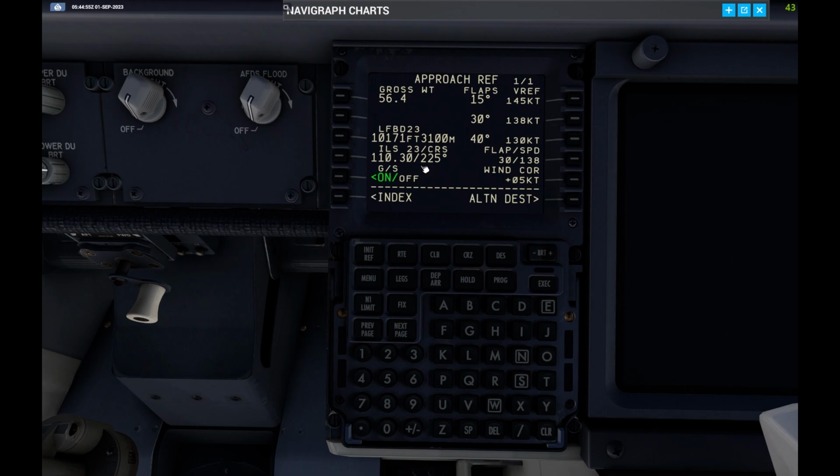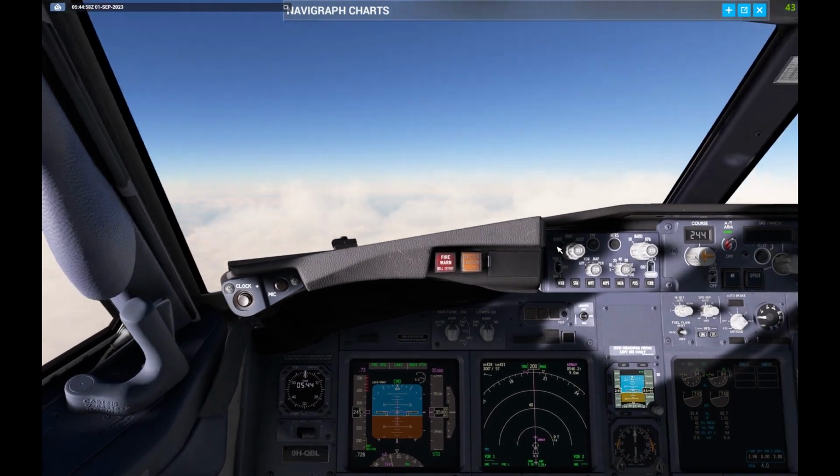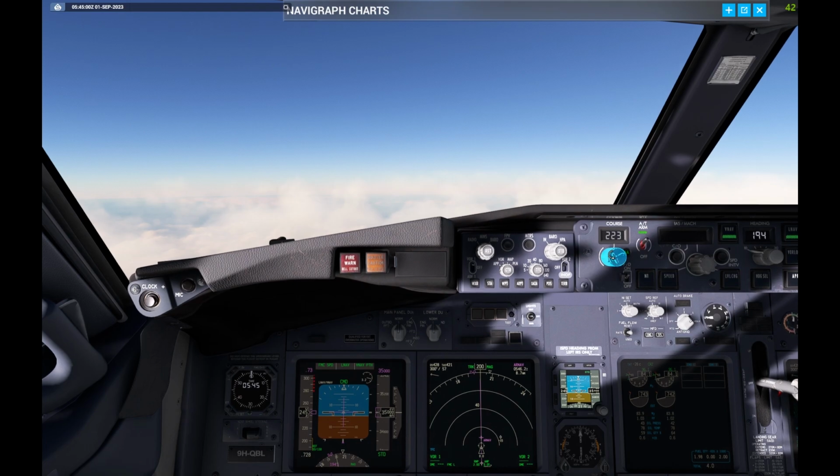Airframe 21 Gold Romeo, proceed direct Charlie November Alpha. Proceed direct Charlie November Alpha, Airframe 31 Golf Romeo.